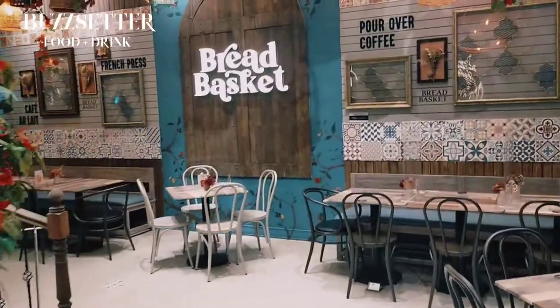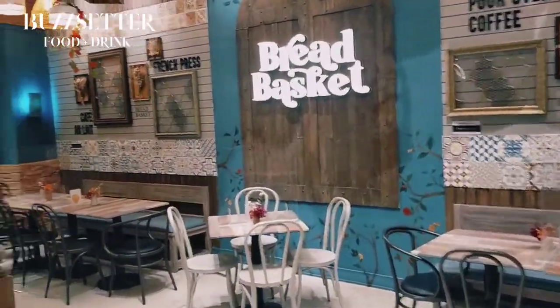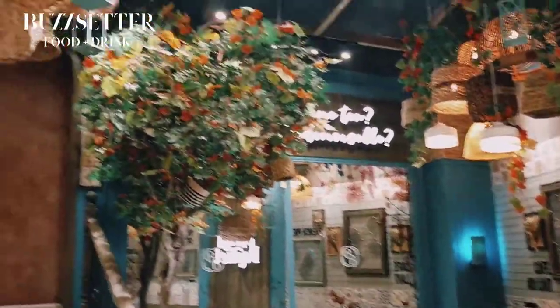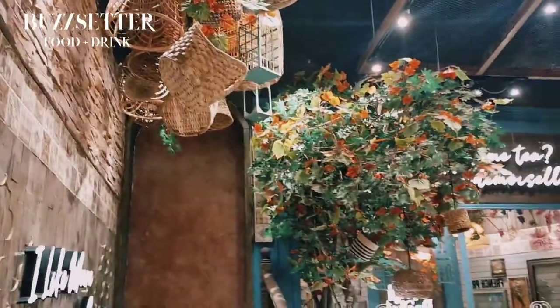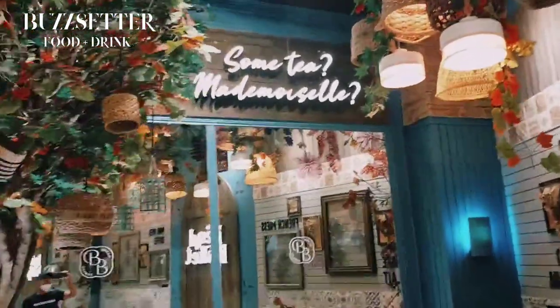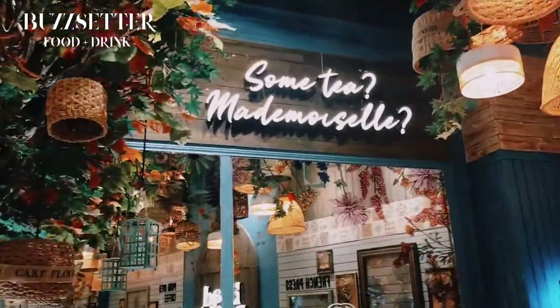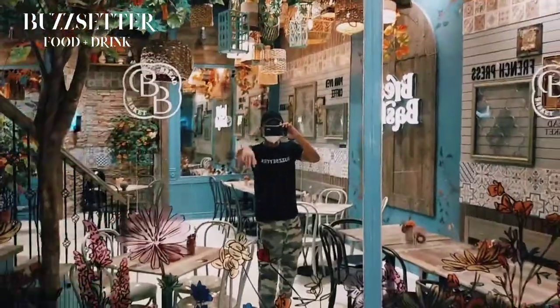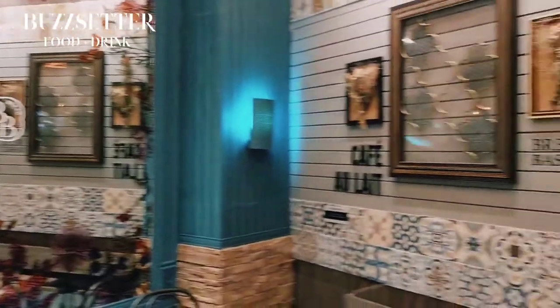This is the other side of the area. This is their bread and basket. Mostly large tables are over here, but check it out, guys. They got basket trees. What does it say over there? Some tea, mademoiselle. So they also have French over here. And that's me, guys, right here. Hey, hello. Okay, so over here.